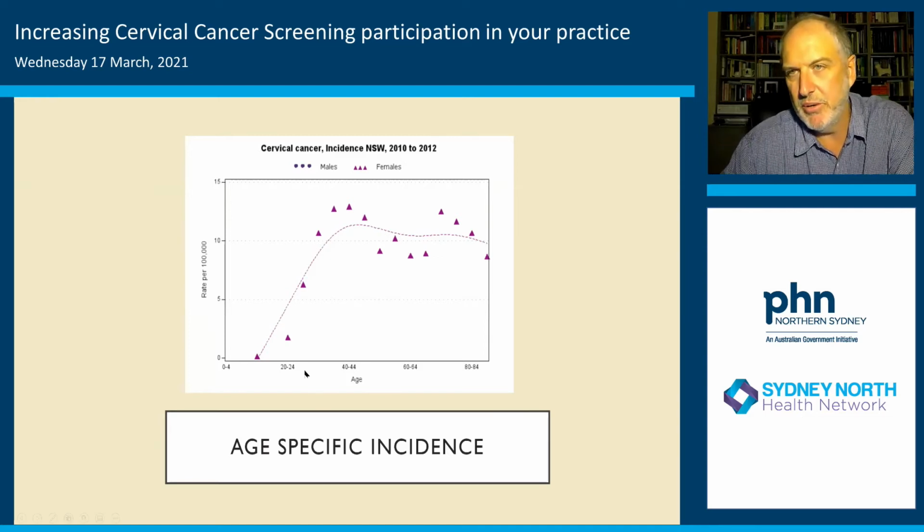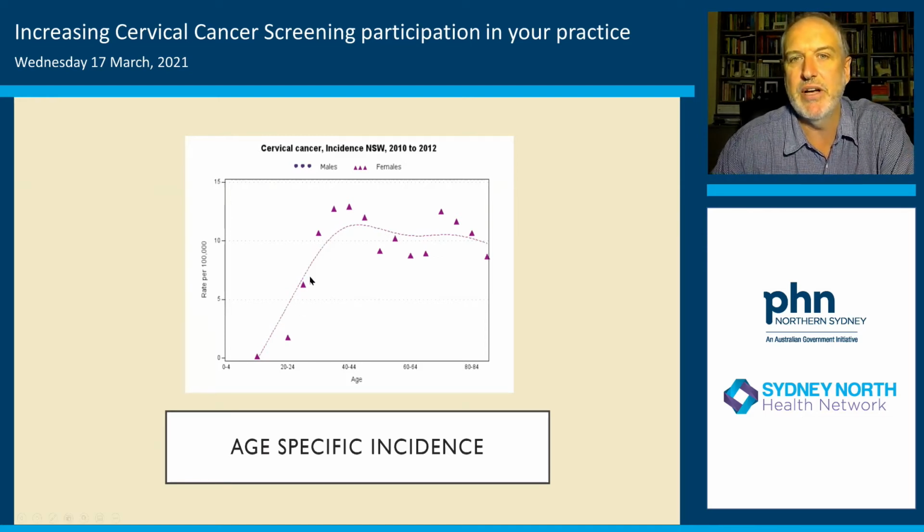This graph tells us who actually develops cervical cancer, and cervical cancer, as you can see, is a disease of young women. It's not infrequent that I'm seeing cancers. I have seen them in women in their 20s, and I think the earliest I had was about 22, 23. Certainly it's a cancer of women in their 30s and beyond. A lot of these women are still in childbearing years, and sometimes they have not had their babies before they develop a cervical cancer, which of course leads to a very complicated situation.